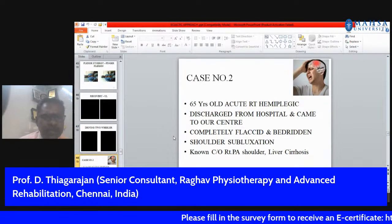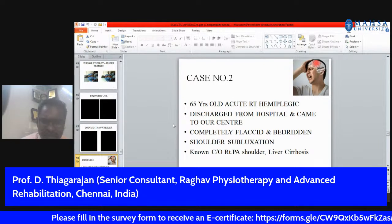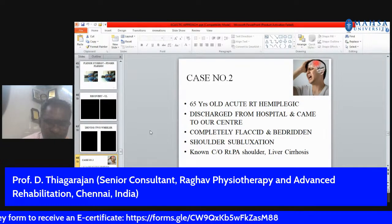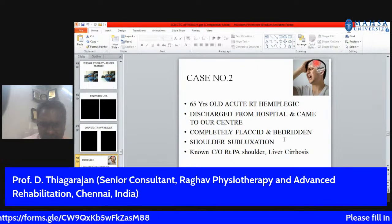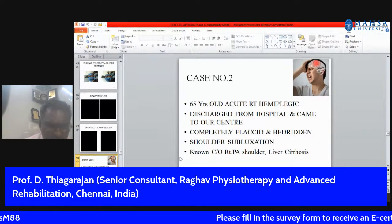Coming to case number two. Again, a 65-year-old, it's a very interesting case, a 65-year-old acute right hemiplegic. Since we are short of time, I'll rush up. Here, completely flaccid, bedridden with shoulder subluxation. He is a known case of periarthritis shoulder and liver cirrhosis.